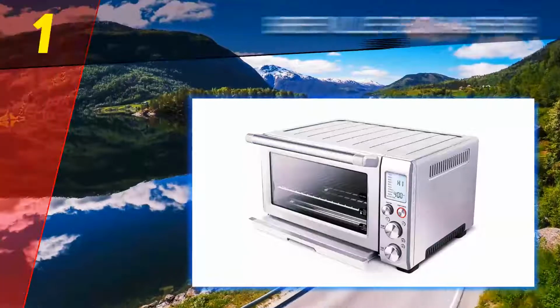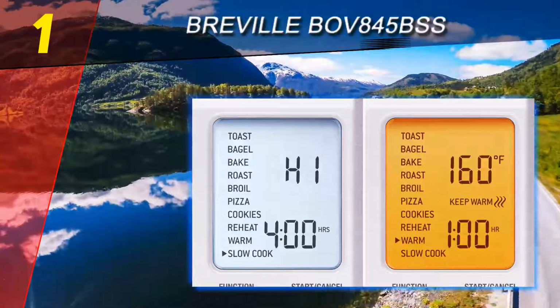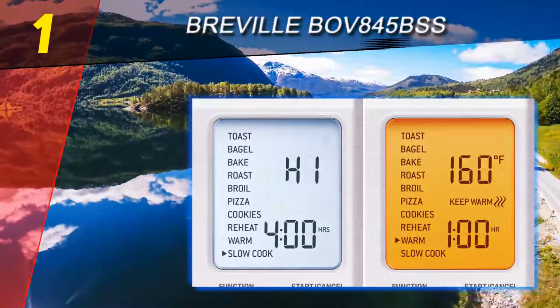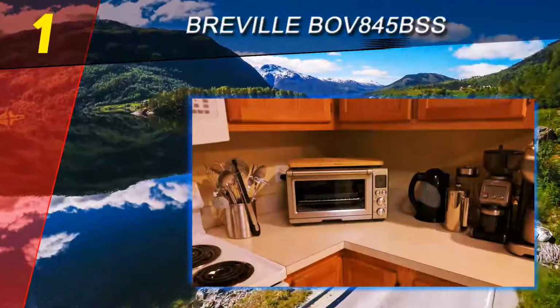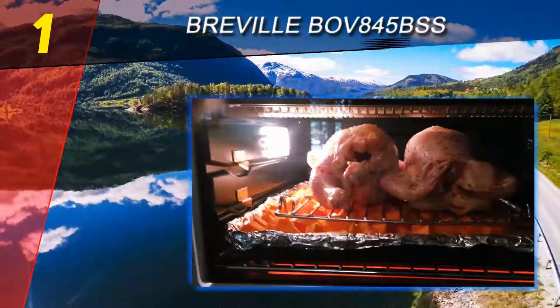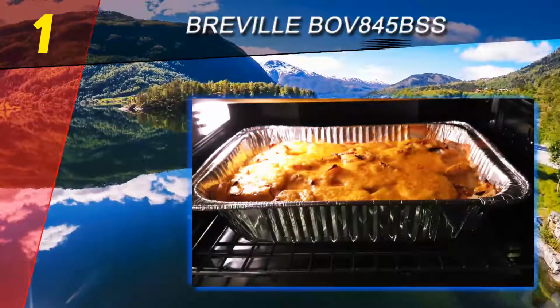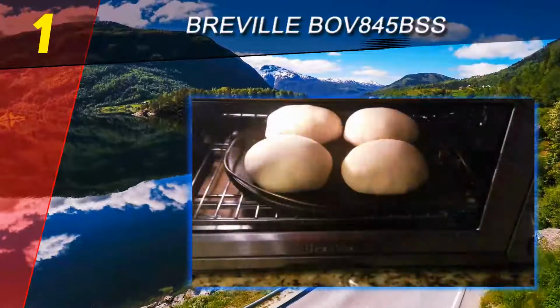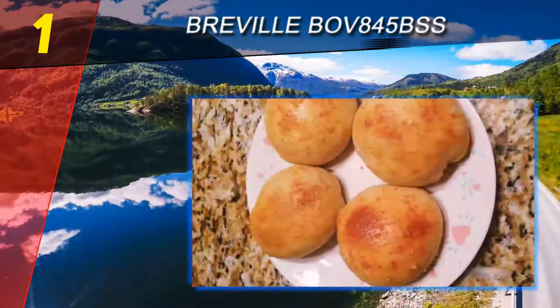And coming in at number 1 on our list, Breville BOV 845 BSS. If you're seeking a toaster oven with a large capacity and wide range of presets, we highly recommend the Breville Smart Oven Pro. This digital convection oven, which can accommodate 6 slices of bread and a pizza of up to 13 inches, is definitely pricier than many other models. But we're talking about the best, not the cheapest. Here's why the Breville Smart Oven Pro is worthy of consideration.